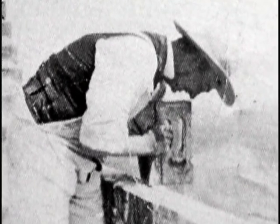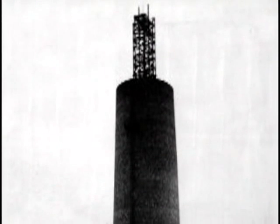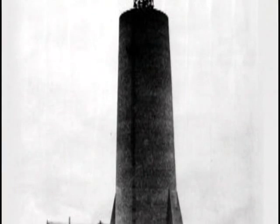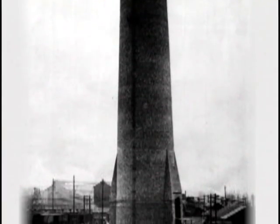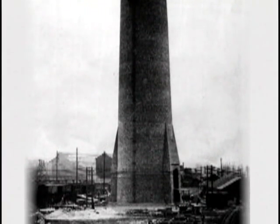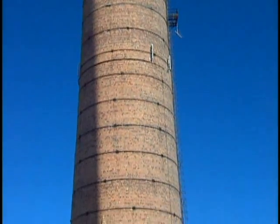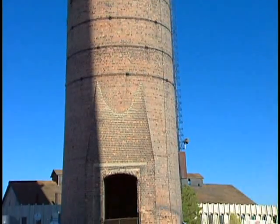German-born Alphonse Custodes was the undisputed master of brick chimney building. The developer of a special radial brick, Custodes' stacks could be built perfectly round, gracefully tapered, elegant beyond anything possible using today's modern building techniques. And experts agree the large Murray stack is one of his very best works.